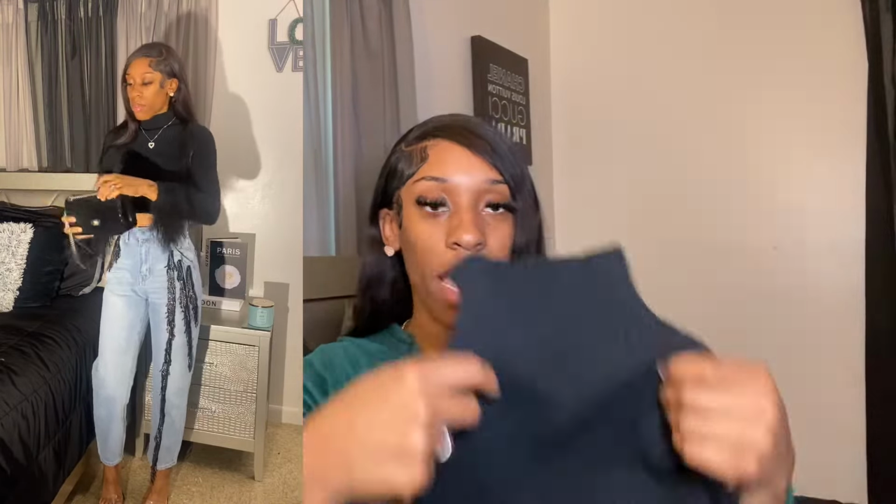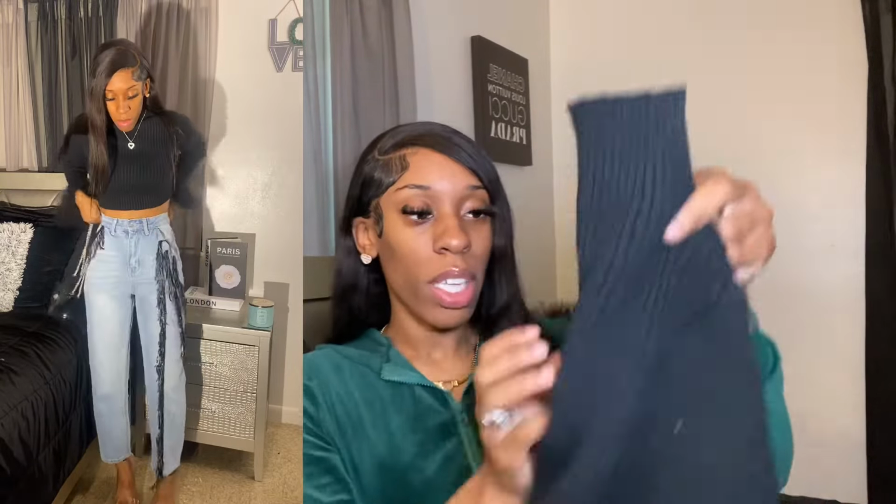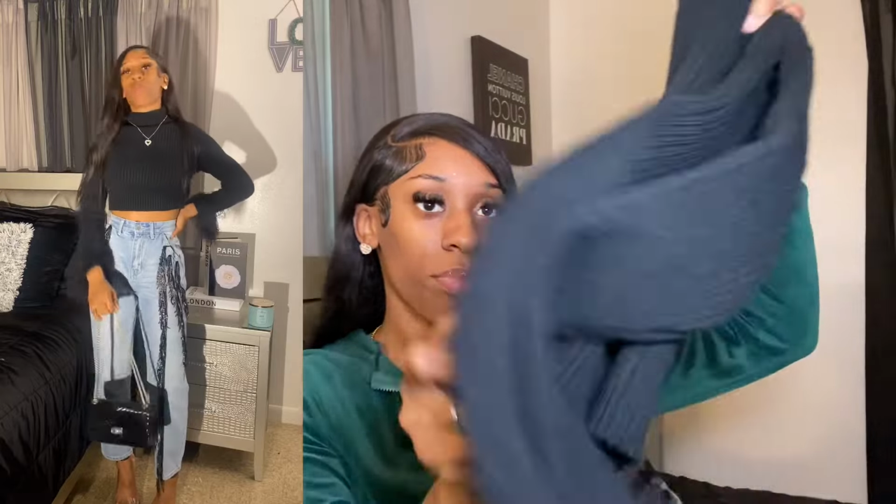I would say make sure your bra is super tight and fitted, because if your bra is loose on the ends, at the bottom of it, you know where the wire is at, it will show. And it don't look good.